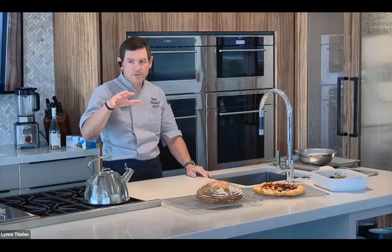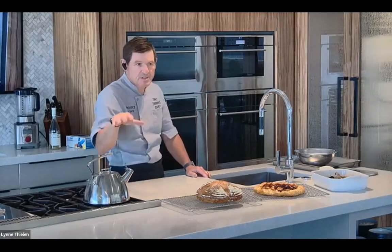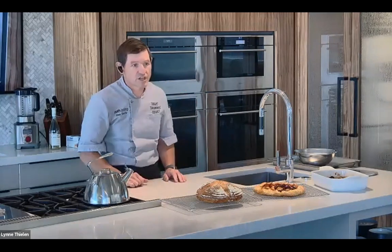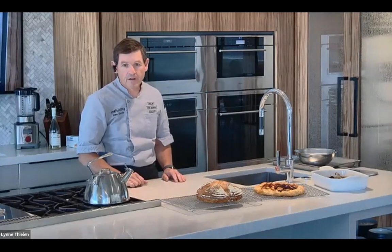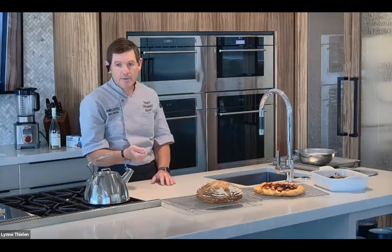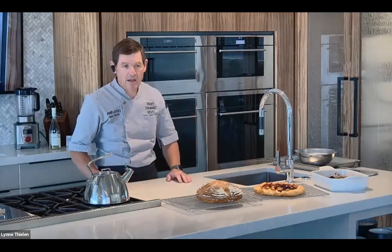Don't get them confused. It's not like that. But that steam moisturizes that. And then that high temperature crisps up those breadcrumbs. The same thing is going to be true on the skin of those chickens coming out of that oven over there, right? We're roasting those at 400 degrees using our temperature probe, using the convection steam mode. That's going to crisp up and brown up the skin.